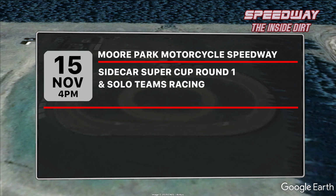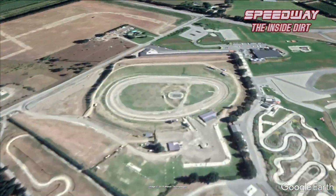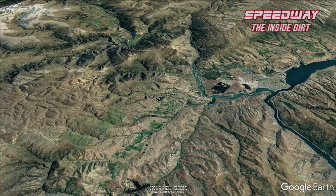This Friday night at Moore Park Motorcycle Speedway starting at 4 p.m. is the Sidecar Super Cup Round 1 and Solo Teams Racing. Next Thursday night at Central Motor Speedway Cromwell starting at 5 p.m. is the Valvoline Holden Trade Club Speed Week for saloons.